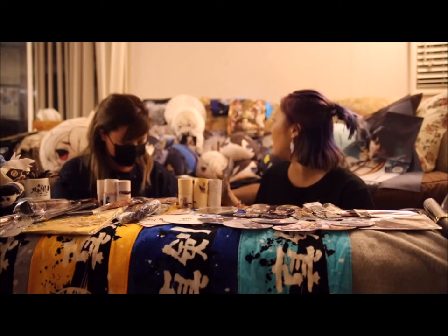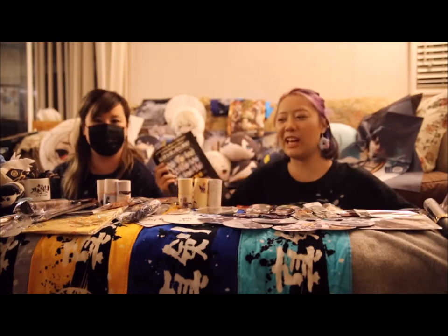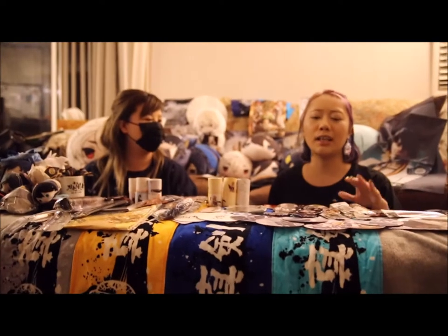So anyway, we're gonna start on Touken Ranbu. As you guys can see, we went ham. This is actually not all from the show. These are from resale shops that we hit in Kyoto, Osaka, and Tokyo.